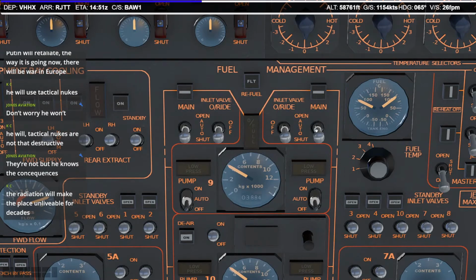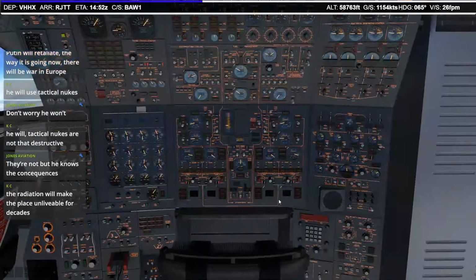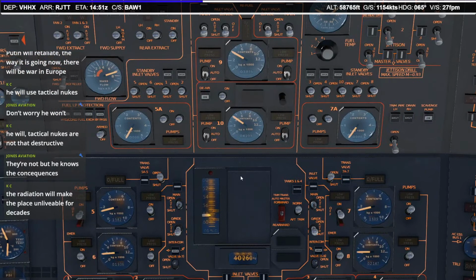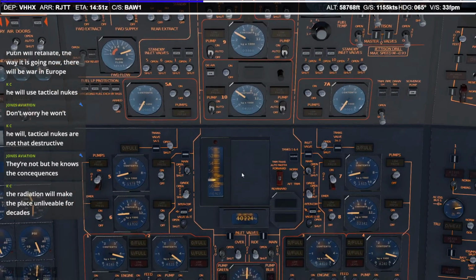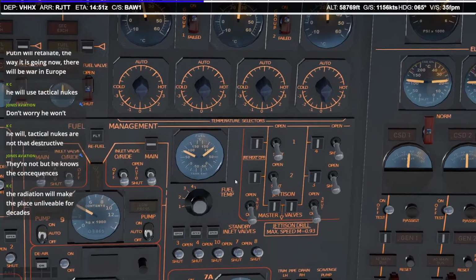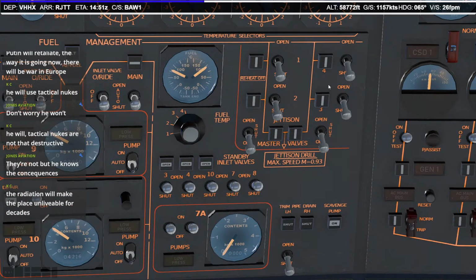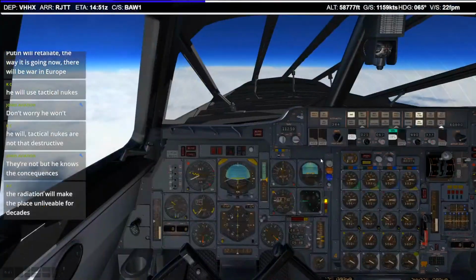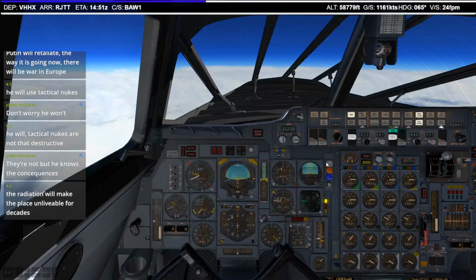So auto. Allow it to go into the auto position. Okay. Right. Position. Fuel dumping. Fuel jettison. Jettison drill. Oh, you have to max speed 0. Okay, that's fine. We'll slow down when it comes to that. The reheat's off. Yeah, you would do that. Just open. Oh, okay. That seems very easy. I daren't try it though. We'll try and burn some fuel along our way.